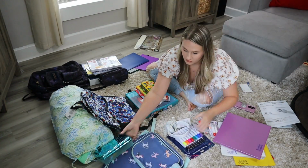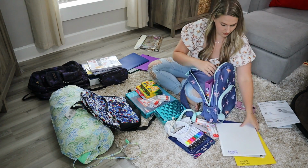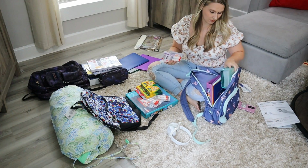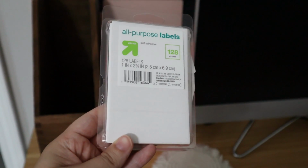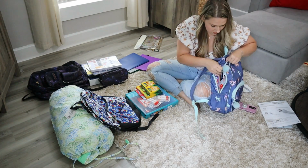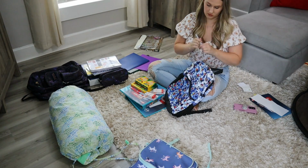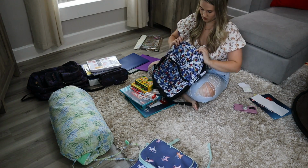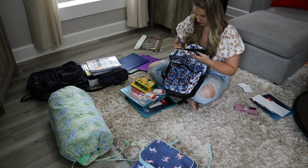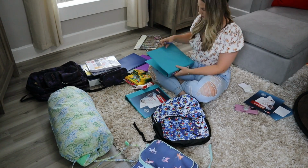And I also label everything as much as I can, so I usually just write on everything with a Sharpie, and if it's something that I can't really write on, then I use a paper label. It's like a sticker that you can write their name on and slap on it. So I like to do that to their jackets, because jackets and coats are one thing that get lost so easily in elementary school. So I just have these paper labels, and I will write their first and last name on it and stick it to the inside of the jacket, underneath where the tag part is. And that really helps us with keeping up with their jackets.